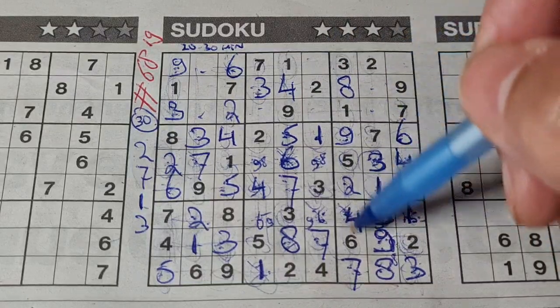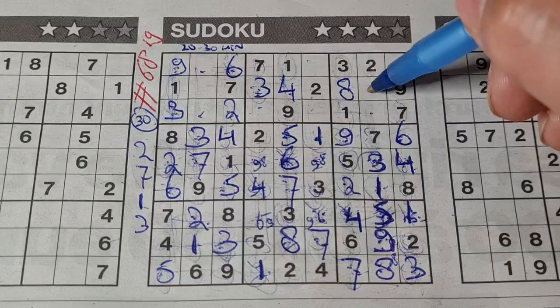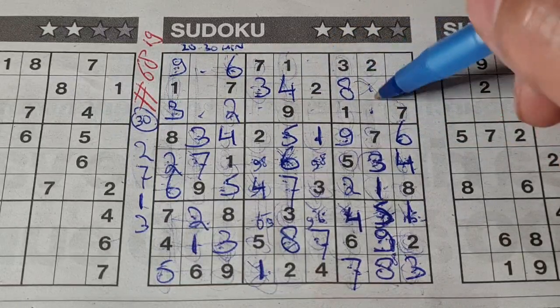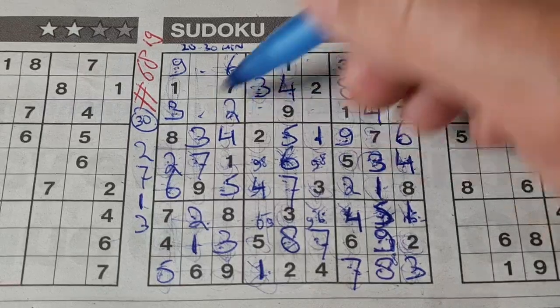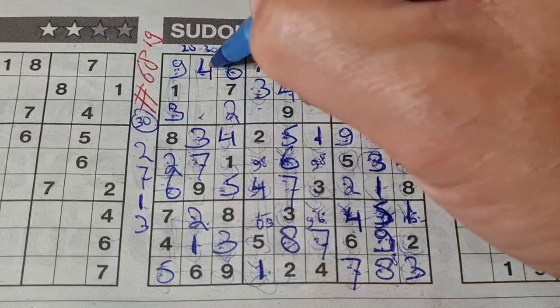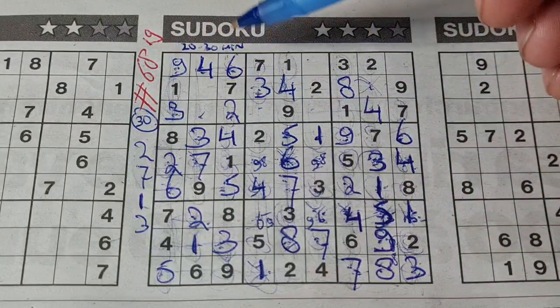4 in the last column, 4 in that column, so the column between. The only 2 places left for the 4 should be here or there. We see a 4 in this row, second row, no 4 there. 4 should be there. 4 in the third row, 4 in the second row, so the first row, only place left for the 4 should be there.